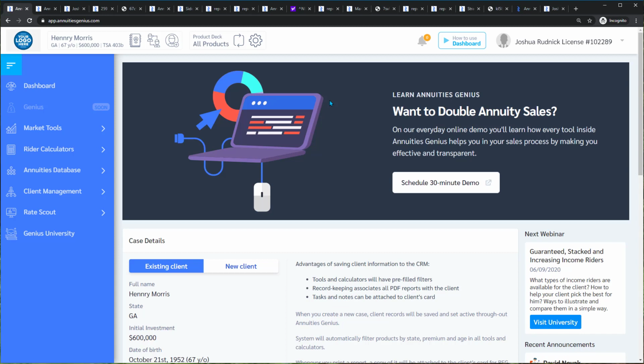Annuities Genius is a win-win for the carriers. Annuities Genius is a win-win for the FMOs and the broker-dealers. It's a win-win for the advisors. And you guys, it's a win-win for the prospects, our clients, our American citizens to retire.